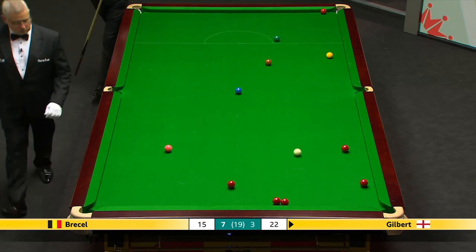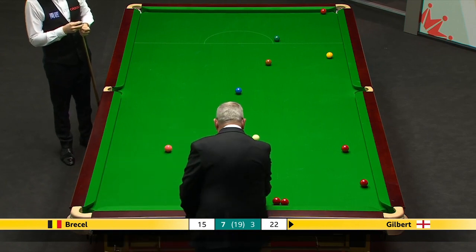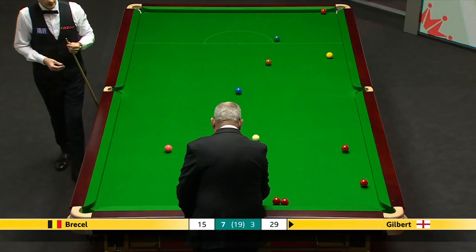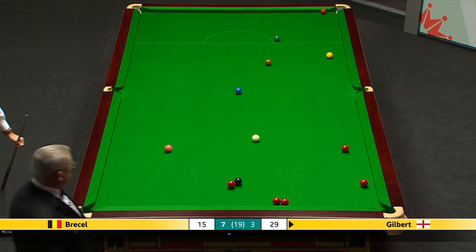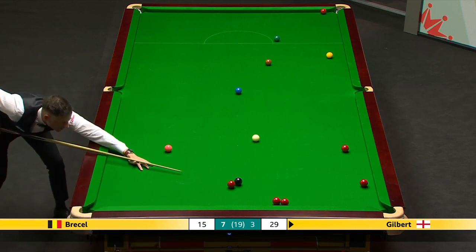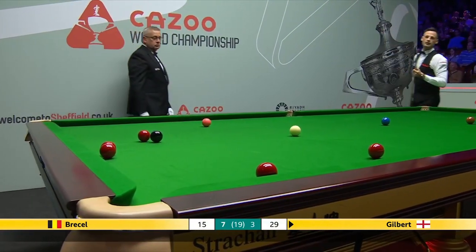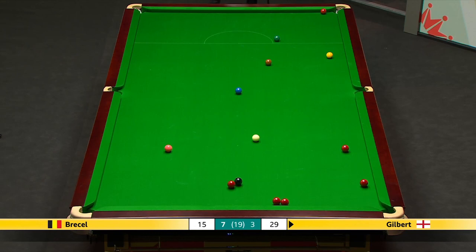Well, in the end, he went for the black and the cannon. Good pot, just missed the cannon. Now, is the black tied up again? 8. May just be available. Yeah, I think there's enough of that black sticking out. If you got it in the right position, you could pot it.